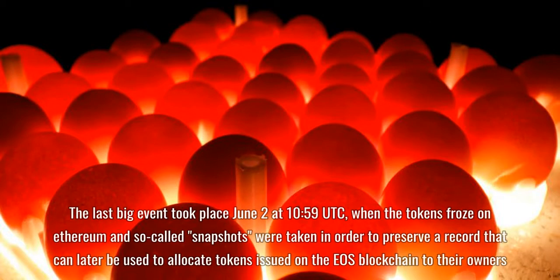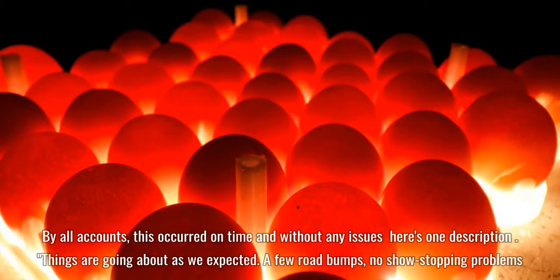The last big event took place June 2 at 10:59 UTC, when the tokens froze on Ethereum, and so-called snapshots were taken in order to preserve a record that can later be used to allocate tokens issued on the EOS blockchain to their owners. By all accounts, this occurred on time and without any issues.